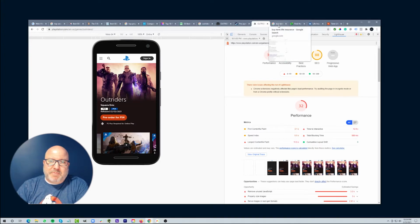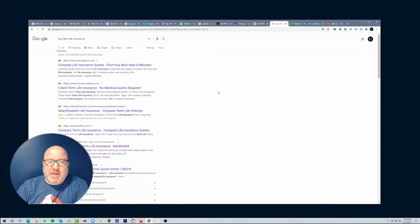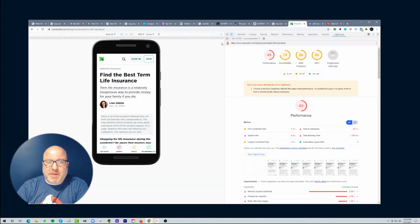And then probably the most competitive term, other than maybe SEO companies, and actually this is probably even more competitive, I did a search for buy term life insurance and took the top 3 sites. Site that's number 1 is NerdWallet. Their scores are pretty bad. They're close on the largest contentful paint, but they're terrible on the other ones.